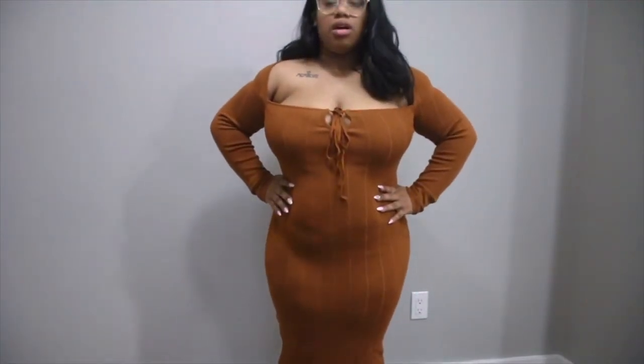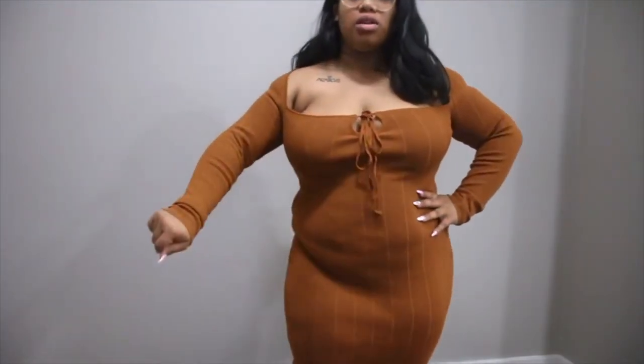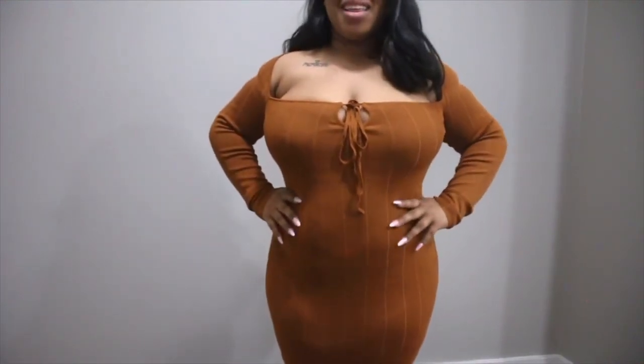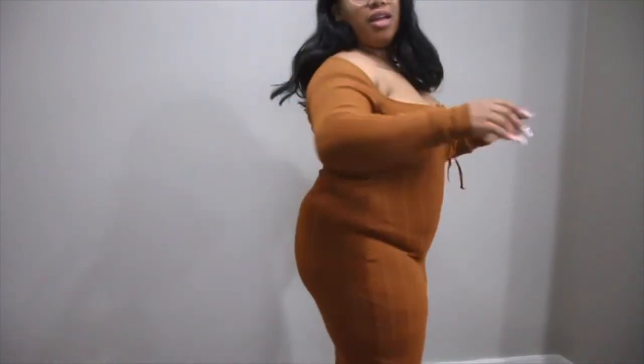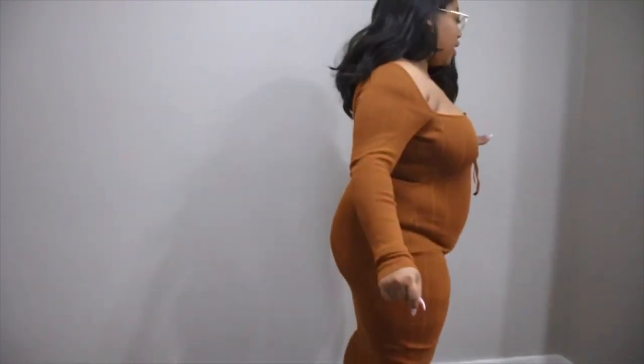It's like a super long, very long knitted dress with long sleeves. It's so cute. I don't have any shapewear on, but once I put some shapewear on, I'm like, baby. And then look at the back. Okay, you like it? I love it. And the quality of this is really nice.